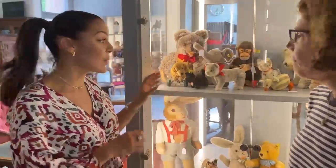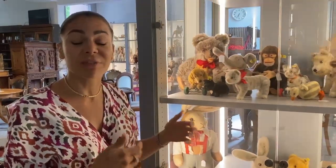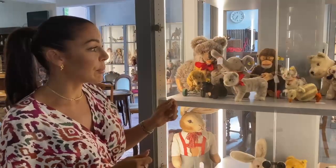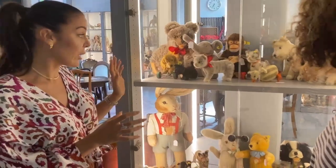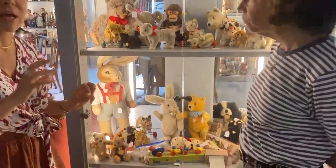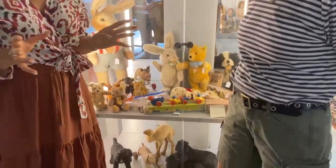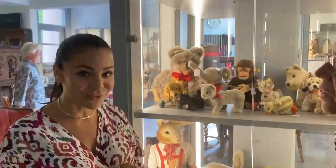Yes, what you see right now in the cases are the items for the next upcoming fall auction. So we have a big Steiff collection for dogs, for teddies, for everything, and then we also have a big collection with drama bears. So it's very interesting to see what will happen in the next fall auction.